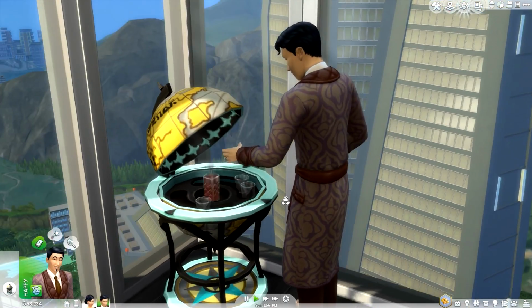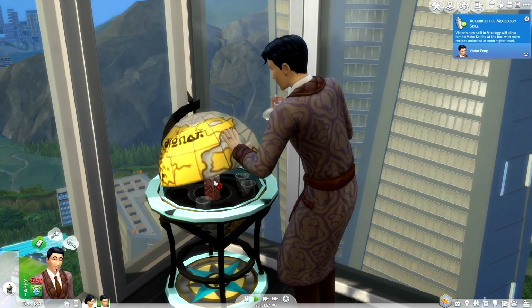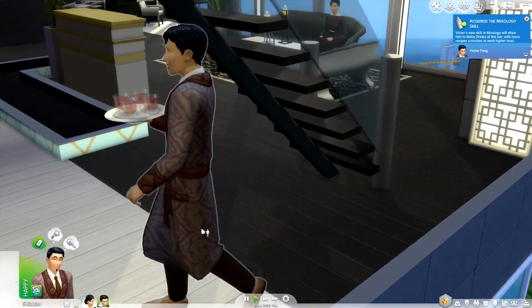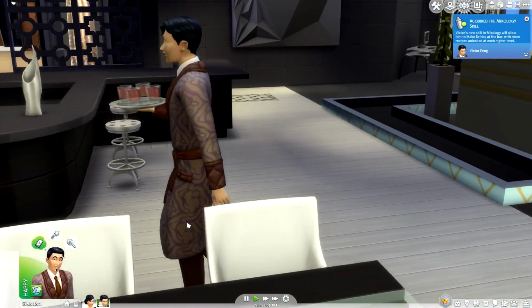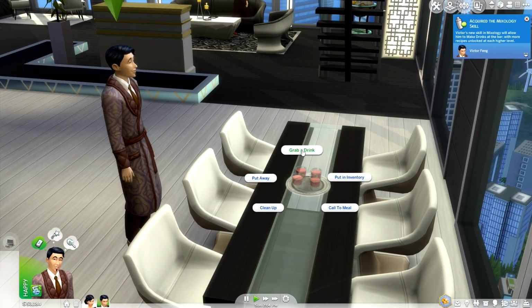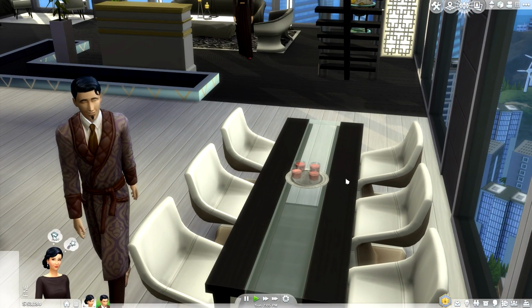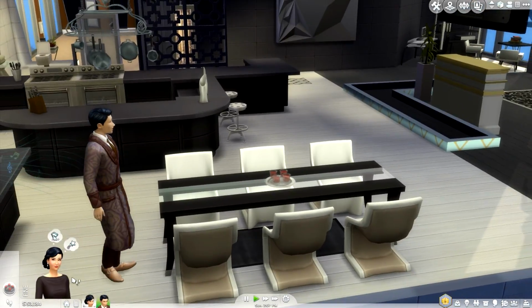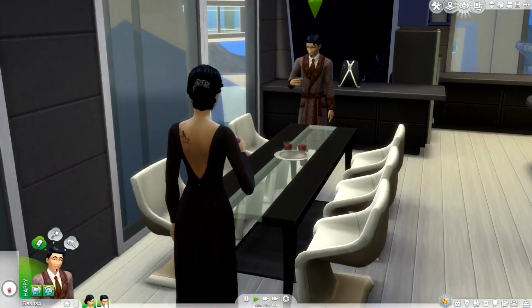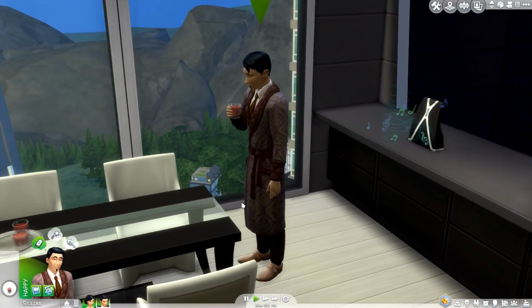Ooh, that is so cool. I love this. Oh my gosh. And he takes the platter and he can actually go ahead and serve this. This is so awesome. Oh my goodness. Let's see if he gets any new moodlets by drinking this. We'll have them both go ahead and take a swig and see what they think of these brand new drinks. Or juices, I guess is really what they are.